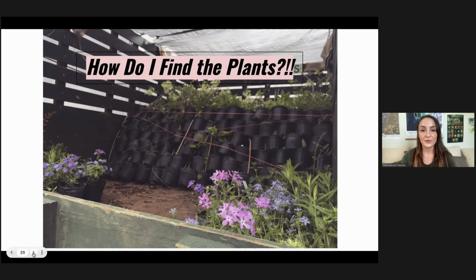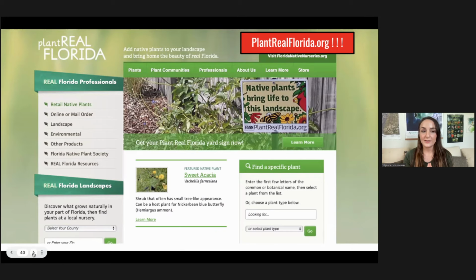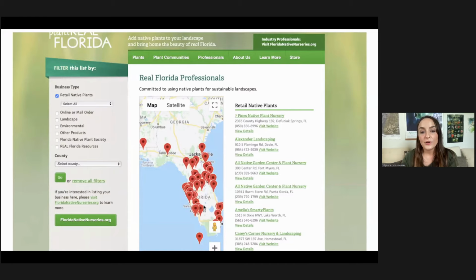So plantrealflorida.org is a great website that everybody should know about. It is created by the Florida Association of Native Nurseries, commonly known by its acronym FANN, F-A-N-N. And they have so many great resources on their website, but the top one I recommend is you go to plantrealflorida.org and you click on retail native plants up there on the menu. And then it will show you a map of Florida and you can find a native plant nursery near you.